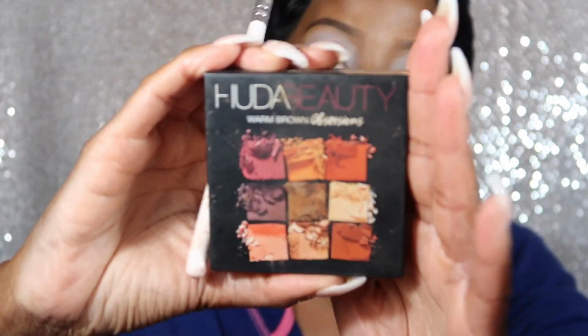So right now I have my color switch. This is what I use when I'm doing my eyeshadow looks. I take my brushes and I use the color switch, and the color switch is basically a Brillo pad that you clean your brushes with, so you can use the same brush if you have to.